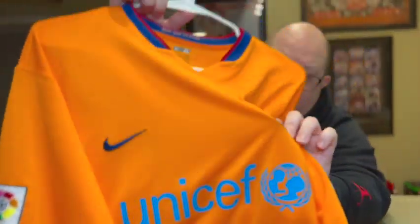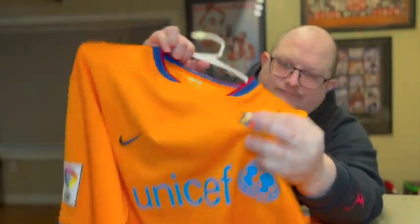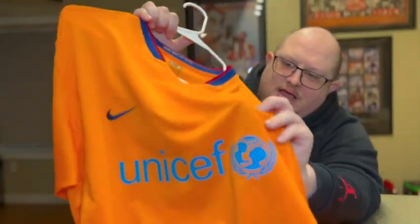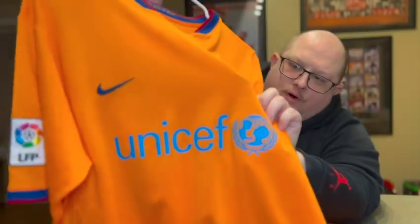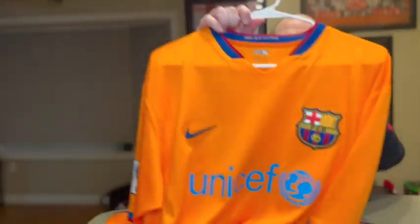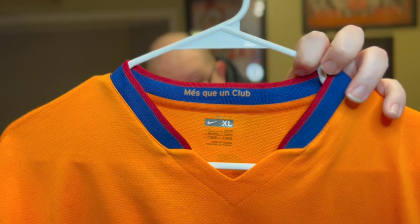So as usual, we've got the flag here, and it's St. George's flag, I believe, along with the Catalan flag there, and then the traditional garnet and blue with the soccer ball for Barcelona. So those are the elements that come together to create the crest for the Barcelona Football Club.